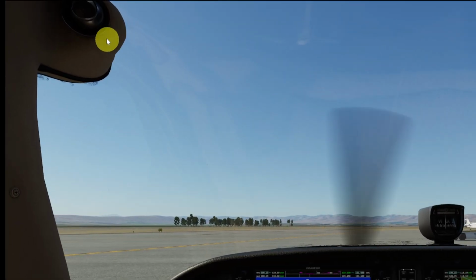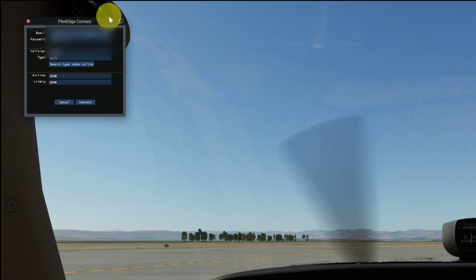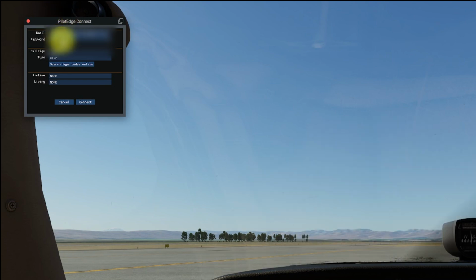Okay, so I hear "audio check complete" in my headset while the prop sound is coming out of my external speakers. Okay, this is done. After preferences, I will connect to the PilotEdge network, and in the connect dialog, use the same email and password that you use to sign up on the network on the website, and then provide a valid call sign.